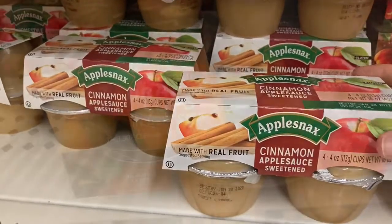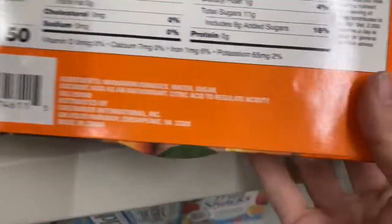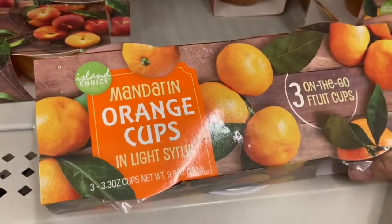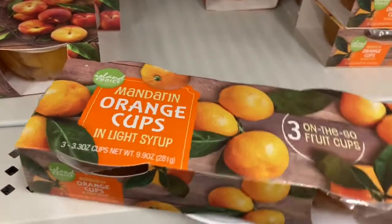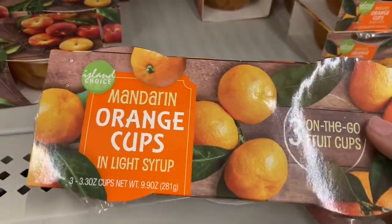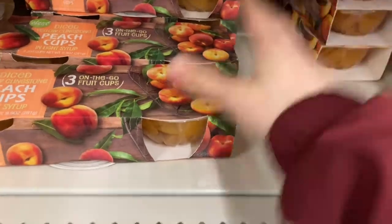And that's high fructose. These could actually look deceiving, and they are lower in sugar than the applesauce, but they still do have added sugars. So, I mean, I would stay away from them, or at least not consume them a ton. I would save them for a treat. But they do have at other stores mandarin orange cups that do not have added sugar, and those are a really great snack option. So I would just get those somewhere else.